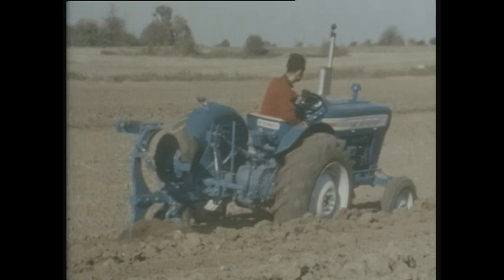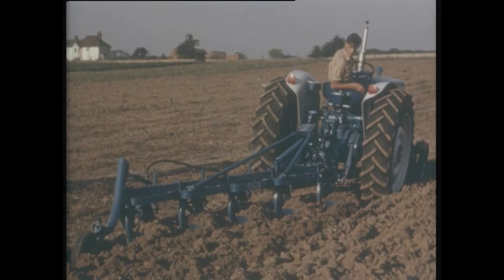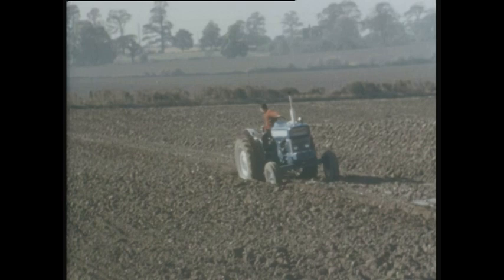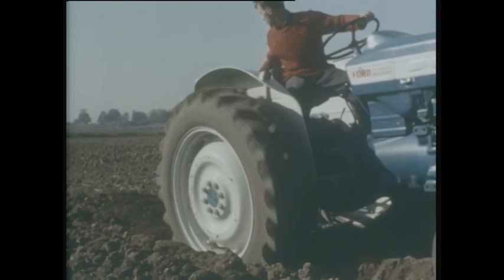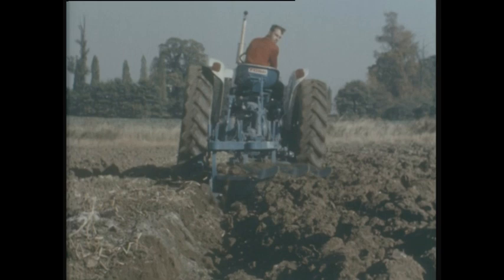While you're on ploughing, get me one of the five-furrow semi-mounted plough on the Super Major 5000. And I'd like some more action ploughing shots with the Super Major. Deep digging on some really heavy land. We need some pictures of general haulage work with big loads on undulating land, too.